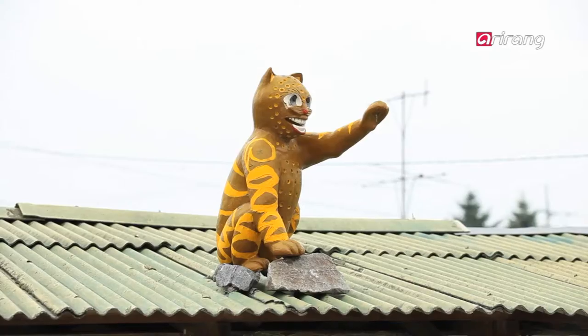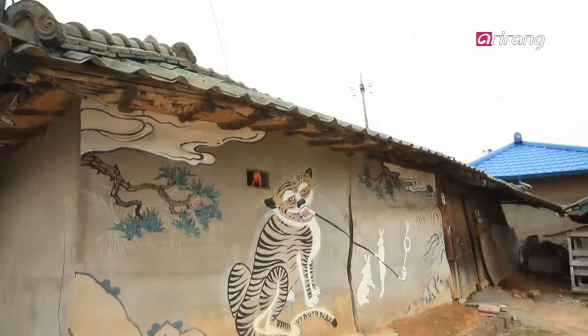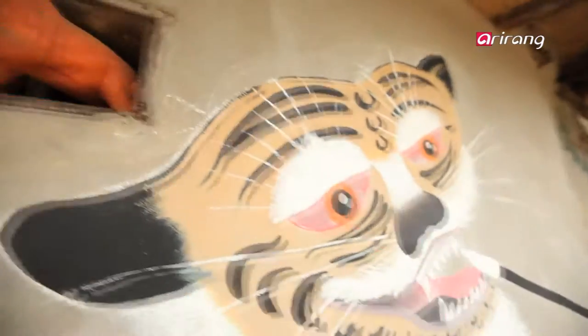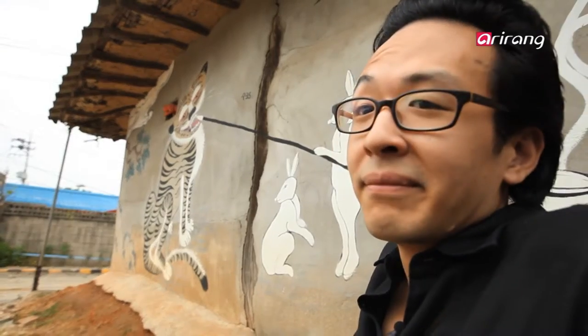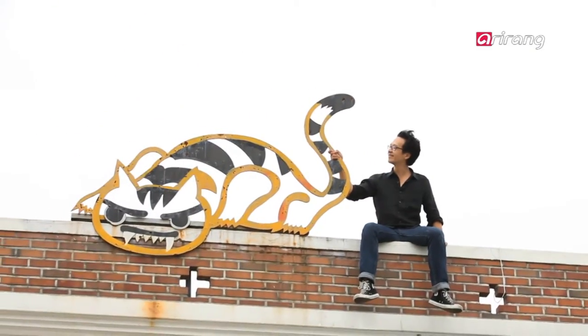So this is Bokgo Village, otherwise known as Tiger Village, and I think you can see why. It's a quiet little farming town, but it's also full of these murals and sculptures, and it's a great place to just take a stroll and see some real creativity at work.